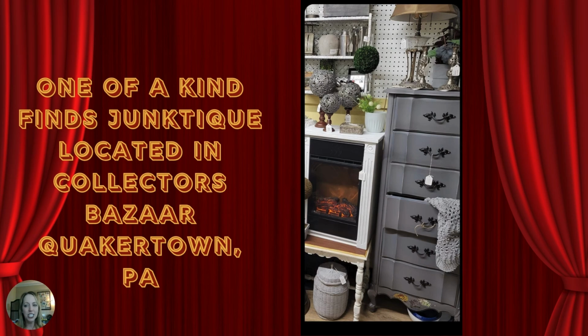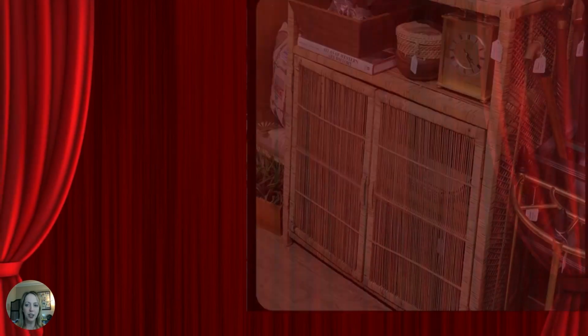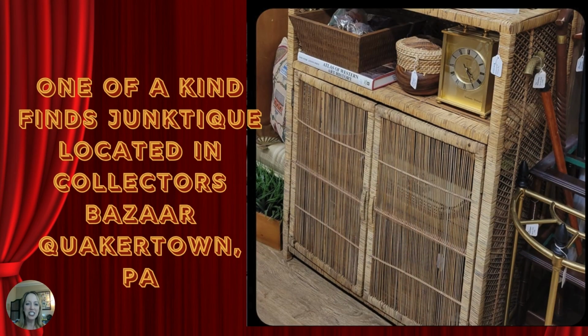And this lingerie chest got free, sold for $145. This dresser mirror box got free, sold for $55. This wicker cabinet got from trash, sold for $99. I apologize for the bad pictures. They're not bad at all. I did cut them up so we could get a closer look at them. I would be there with you pulling that out of the trash for sure.